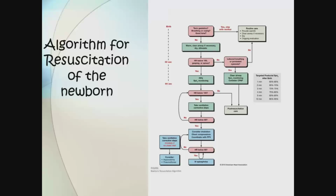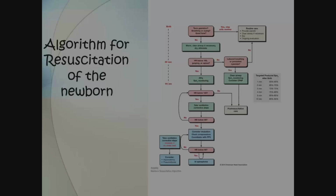Okay, this is from the neonatal resuscitation course from the American Heart Association. It's an algorithm that they created as far as how to manage a newborn, and I believe I have this blown up for you in the back section. So let's go through this piece by piece.